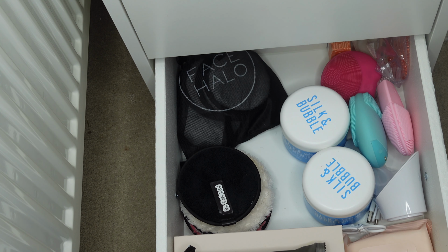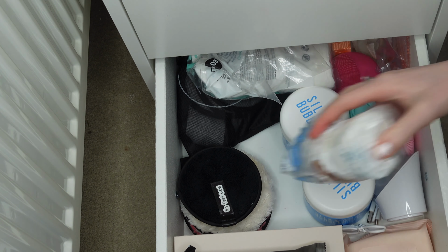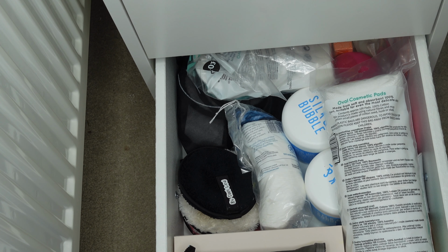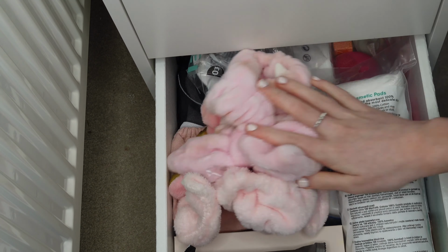Yeah, that's literally all of my skincare that I just showed you. All of the drawers are literally a complete mess, so I really apologise about that. It's so hard to organise skincare to make it look neat, because half the time there are so many different products and you don't really know where to put them. But I feel like I've tried to organise it as best as I can.